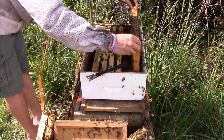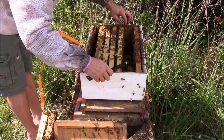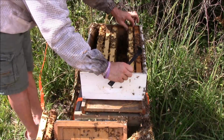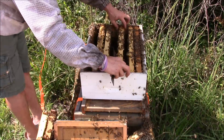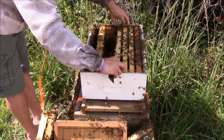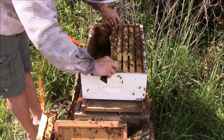What I'm going to do now is I'm going to put this hive back together. And I'm going to give them a couple days to get settled in, and see what happens.